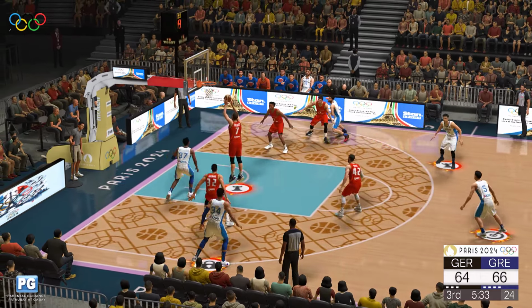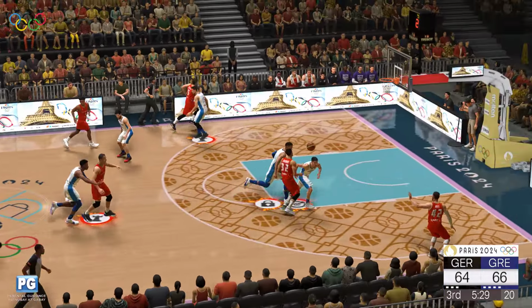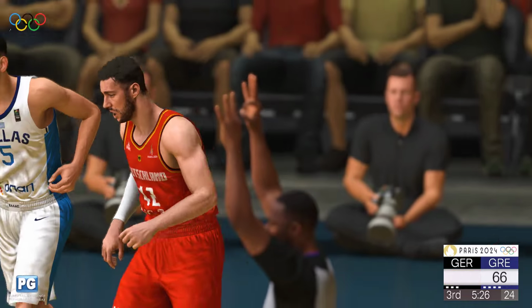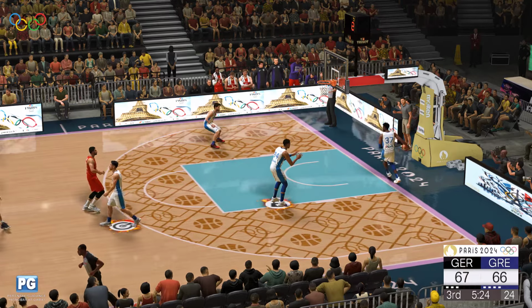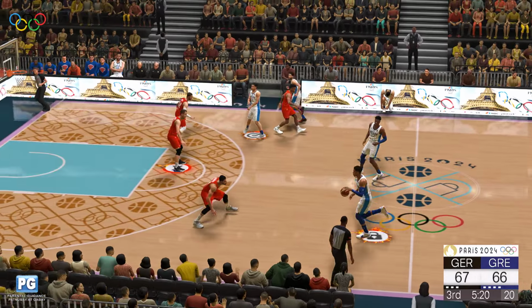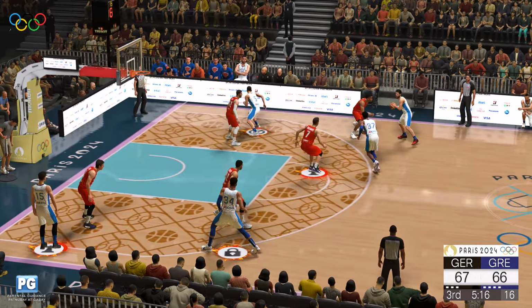There's the lob, Antetokounmpo. He can't get it to go. And the timing just not there on that attempted alley-oop. Just a missed connection, and it happens. I'm sure they will go back to it if given the opportunity. Antetokounmpo with the ball. 10 points for him.